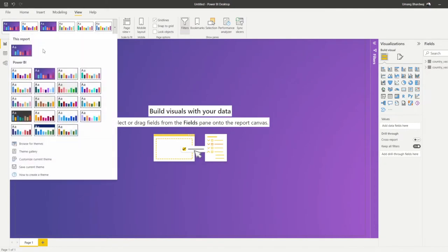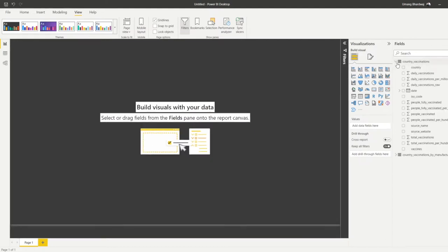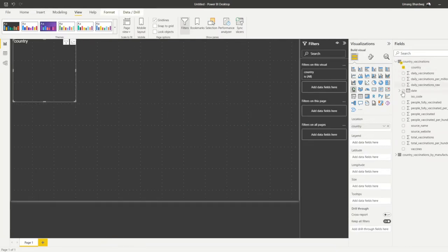I really like this theme tool in Power BI. All these themes are very attractive. I will make similar charts to the ones I made in Tableau so that it's very easy for every one of us to differentiate between these tools.